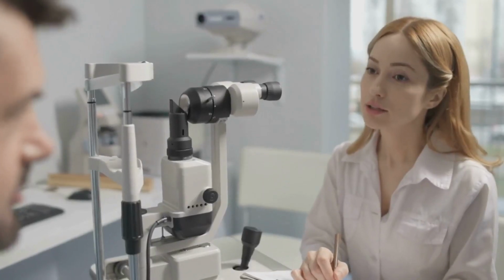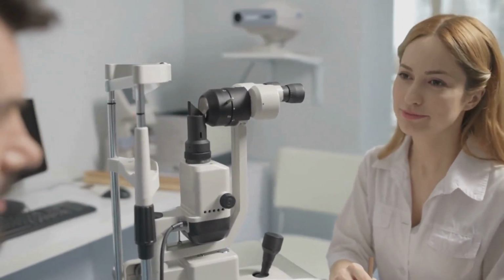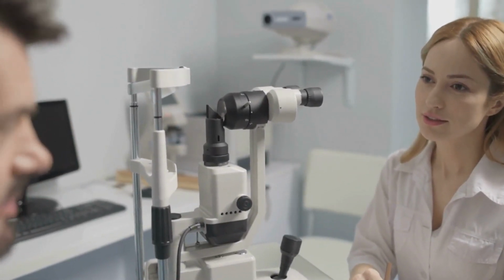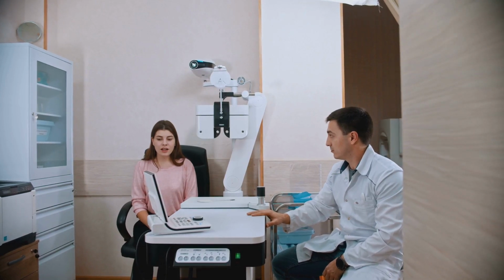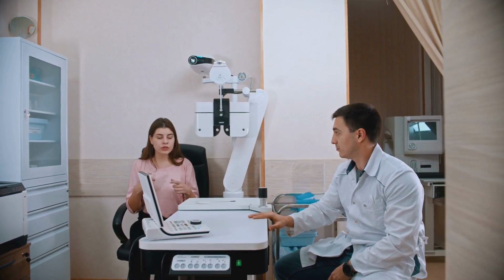It is important to have regular eye exams. Routine checkups can help catch potential issues before they become serious. An eye doctor can check the health of your eyes and detect any problems early on. Maintaining eye health is essential for preserving your vision.